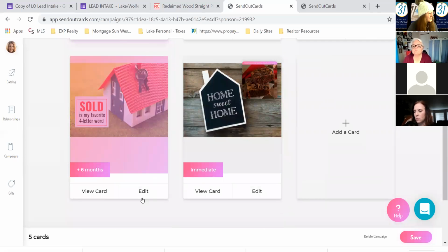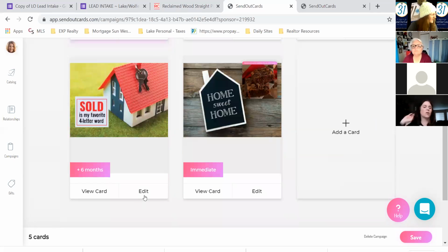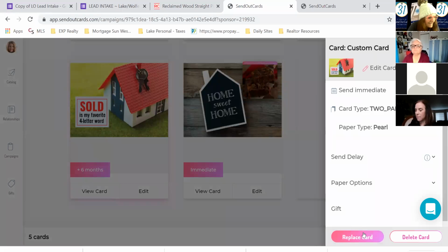Okay. So I have just edited this card. I go to my next card and I'm going to do again the same thing. Do I like this card? Do I need to change the inside of it? Do I need to change the messaging of it? Whatever you need to do, you can change when it goes out. You can change the paper. I can delete it if I don't want this card in here. I actually can go in and if I go edit, I can actually replace the card.